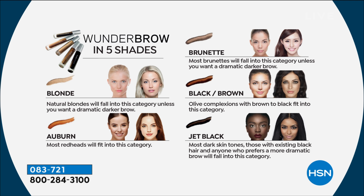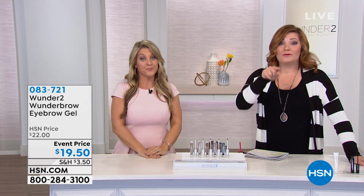You can layer the colors, or if you're like me, during the day, I like to do one coat of the blonde, and then maybe in the evening I want to amp it up. You can actually stack it. Oh, and it'll be just as effective and make it, if you like a little more contrast. Don't be afraid of the color. They're very forgiving.